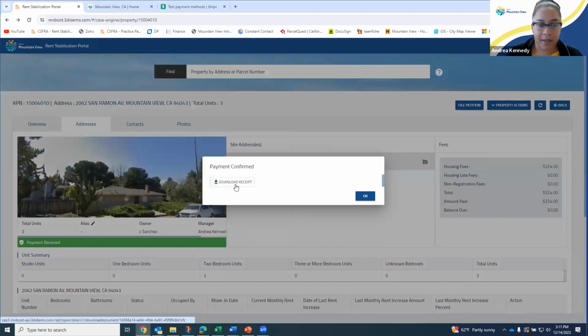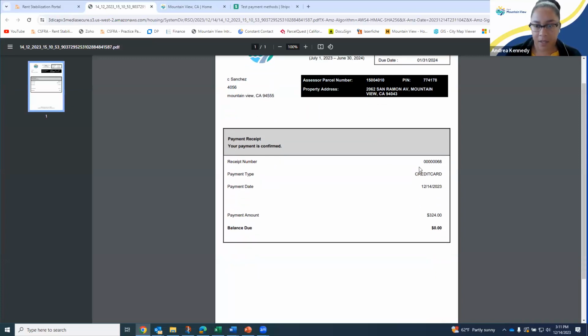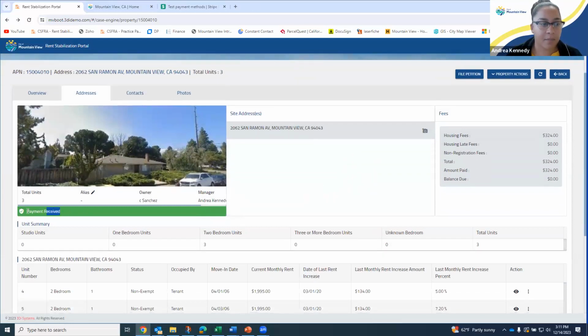So if we click our link here, we can download a receipt. And that looks just like this. It will have the date that the invoice was due, your name, your property address here, and then the payment information. Credit card, we paid on December 14th, we paid $324, and we have a 0 balance. So you want to save that, print that, put that in your files. Okay, and now when we are logging in and we're going to our property summary, we can see we're in payment received. We are green, we're good to go. Our fees, balance due, 0. That's what we like to see.